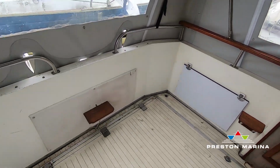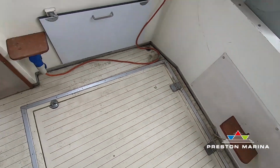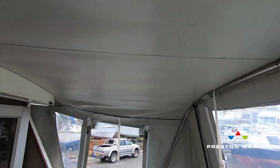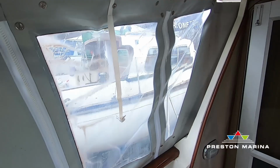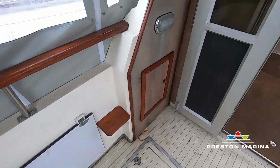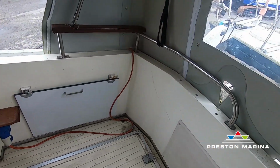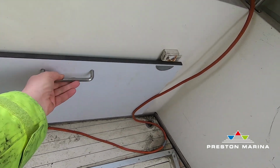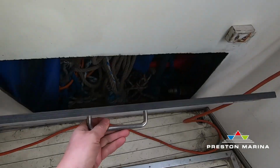So we're now in the cockpit of the Princess 33. So we're under that relatively young canopy, and it's all nice and dry in here, so good, lots of space. You could easily set up a picnic table and a few director's chairs and enjoy this as a nice socialising space. Let's have a little peek.